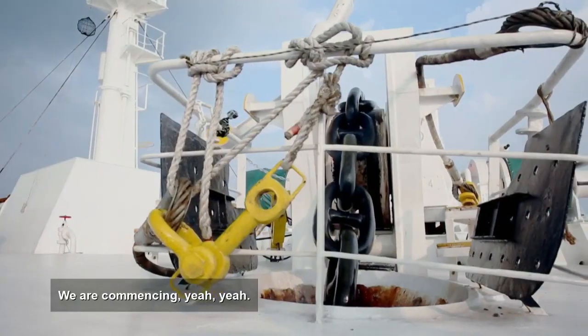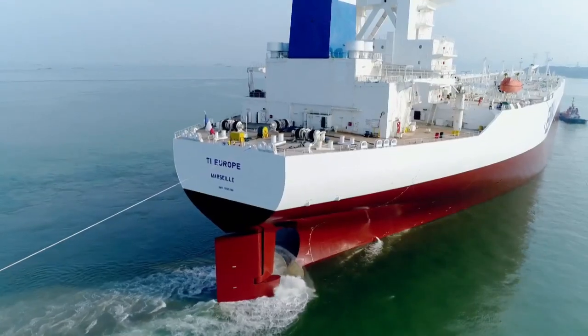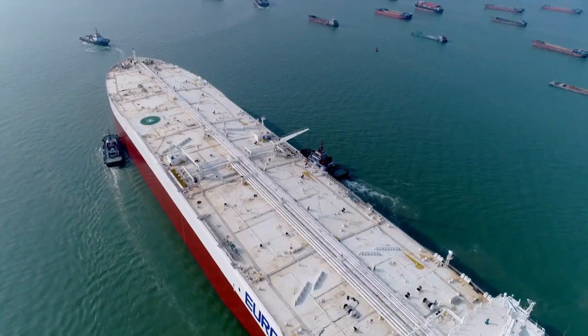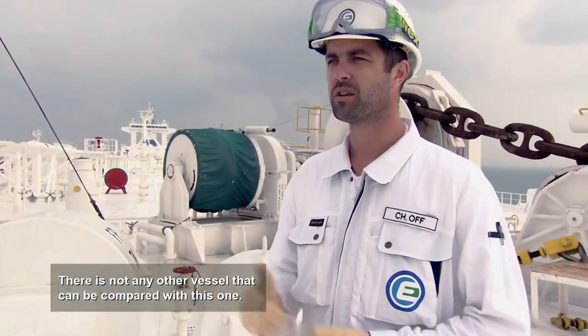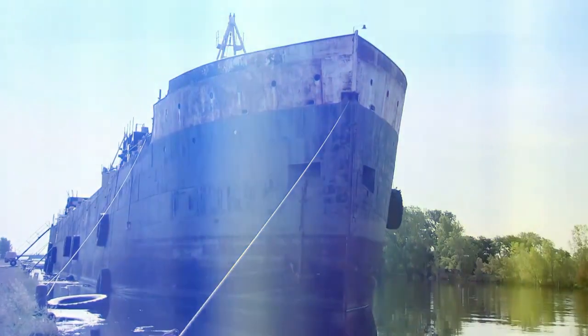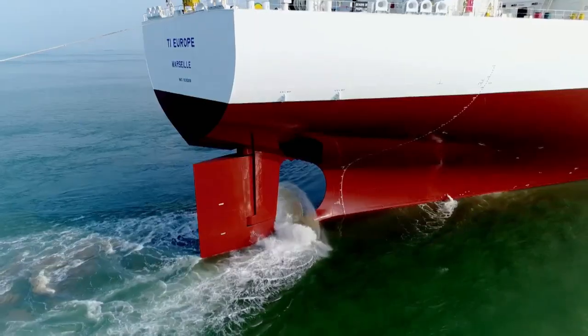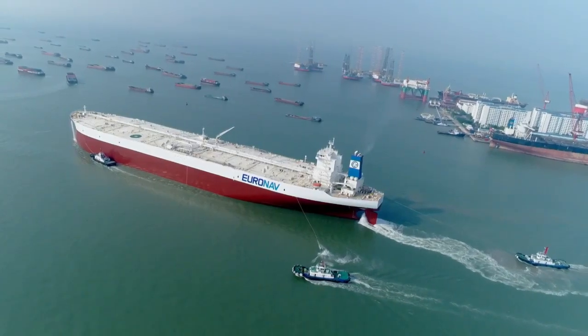The biggest oil tanker on the planet. This is a massive ship. There is no other vessel that can be compared with this one. And the groundbreaking innovations from history. It's an amazing piece of engineering. It was something that really hadn't been done before. That make the impossible possible.